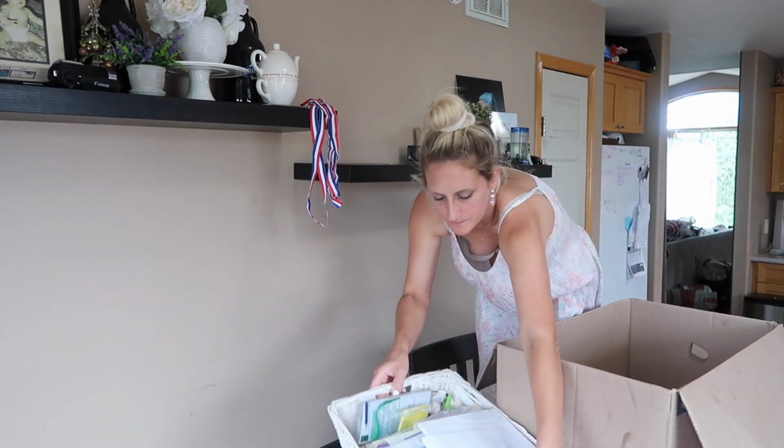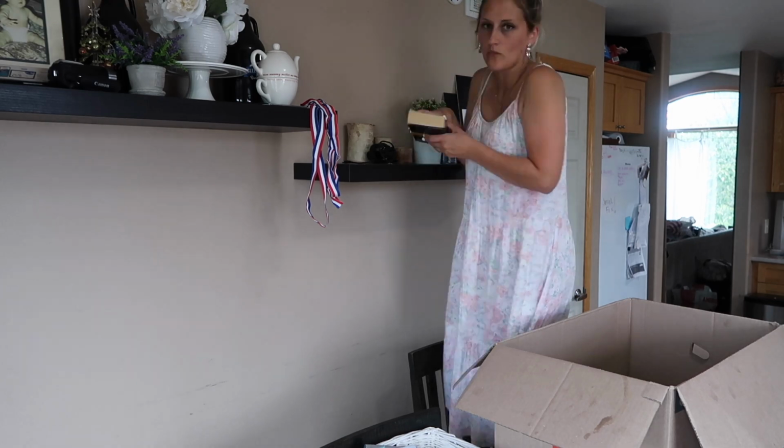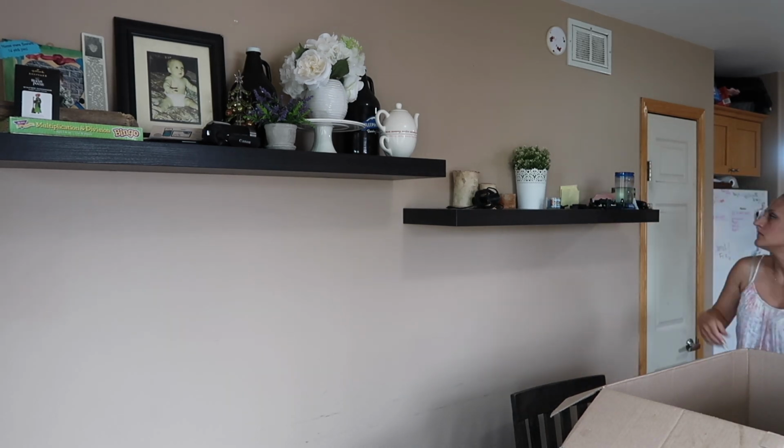A lot of this stuff is papers and important documents, or just things that we don't want to lose. So we would put it up there to kind of keep it out of the way so it wouldn't get lost.